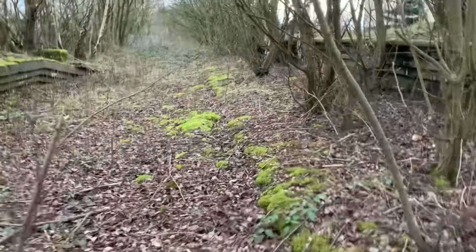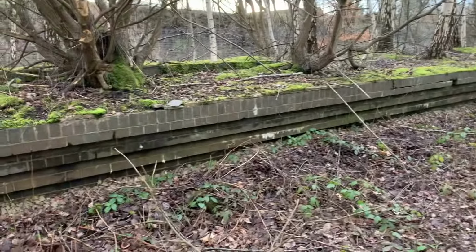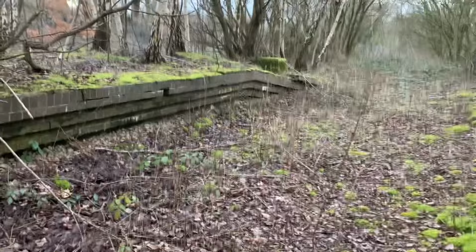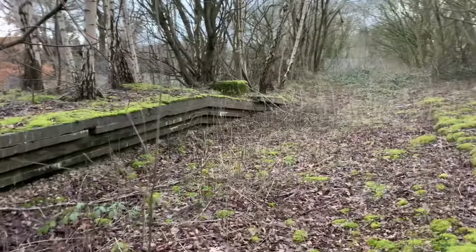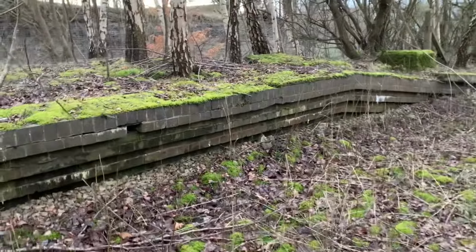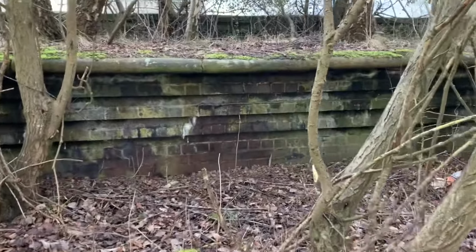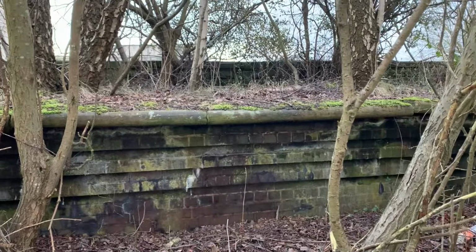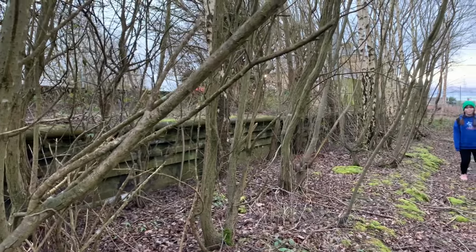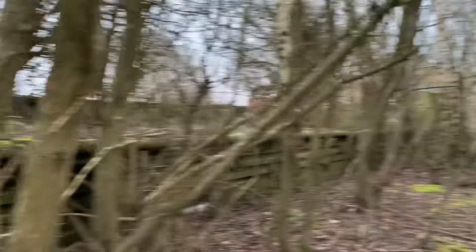Not really supposed to be down here, but we snuck down. There's lots of people going by over the other side. Wait for someone to shout and scream at us. Hopefully that won't. There's the platform. Still looking pretty good, really. There's our other little urban explorer there.